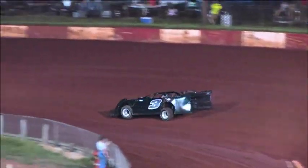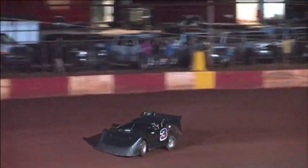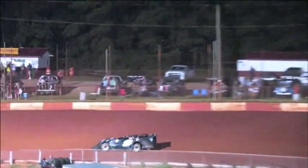17.306, first lap for Danny Ledford out of Hayesville. Had a little trouble there on lap 1, Johnny. This one should be better. Hopefully so, as Ledford will come off turn number 4 with some issues down in the corner. And a 16.50, 16.50 all laps timing.